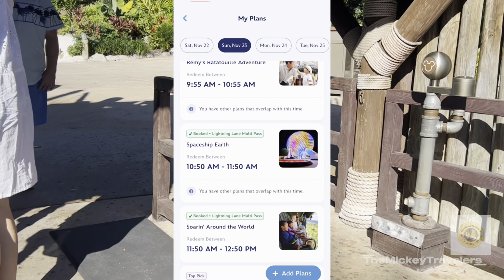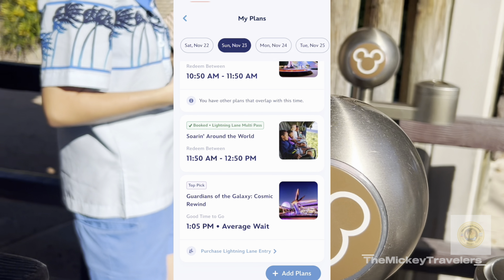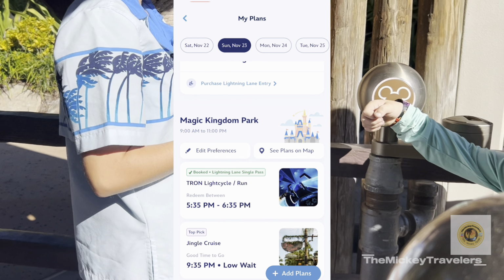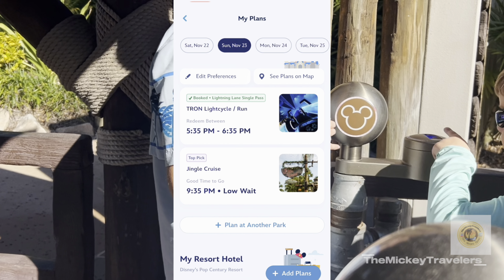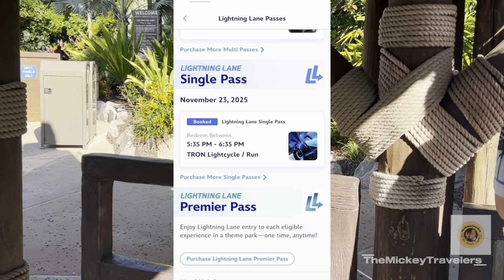We ended up not doing Guardians of the Galaxy, even though, as you can see, it was a top pick. So it's still going to be up there to show me when a good time is to go, but it's not actually booked, as Tron is actually booked. Here we are under Lightning Lane passes, showing what I've booked.